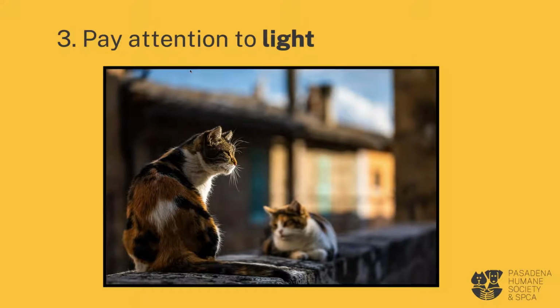So next, paying attention to light, very similar and a little bit trickier, but I'm trying to keep this again from any special equipment except for one piece I'll talk about, but you can make it at home. Light is as important as objects because that's how we see or don't see what's behind something.